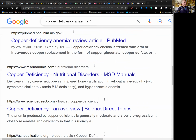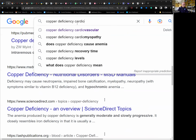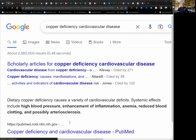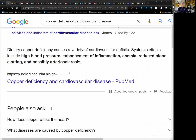Now, let's have a look at something else. Let's talk about cardiovascular disease. So I'll type in cardiovascular disease, and let's see. We'll just do disease, just to keep it wide open, and we can always narrow it later. And again, copper deficiency: high blood pressure, enhancement of inflammation throughout the body, not just the cardiovascular system, anemia, reduced blood clotting, and arteriosclerosis. And you can go into some more detail there.